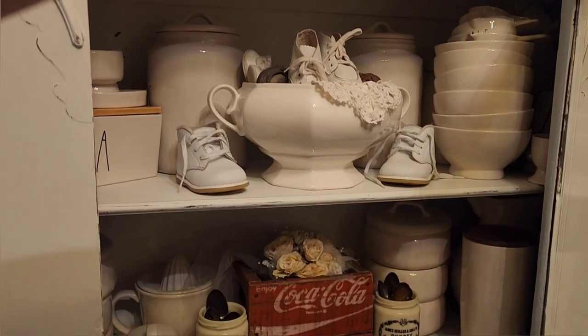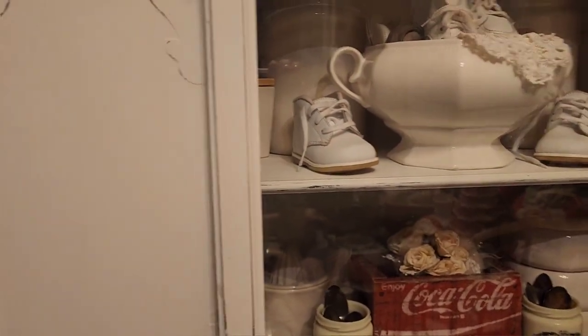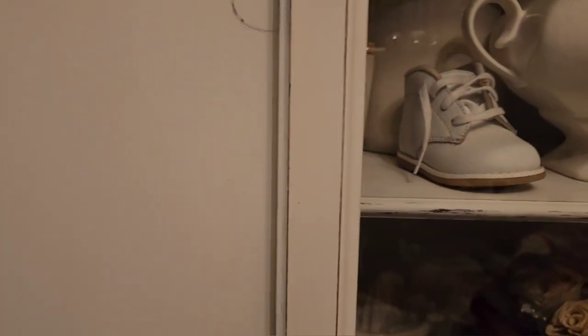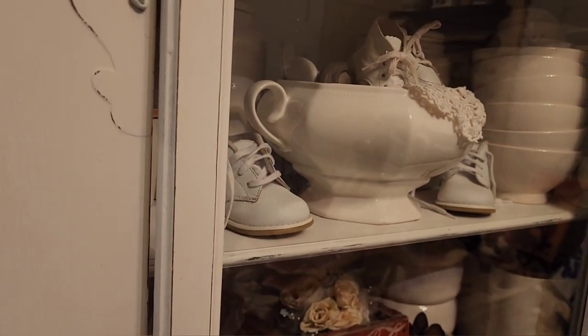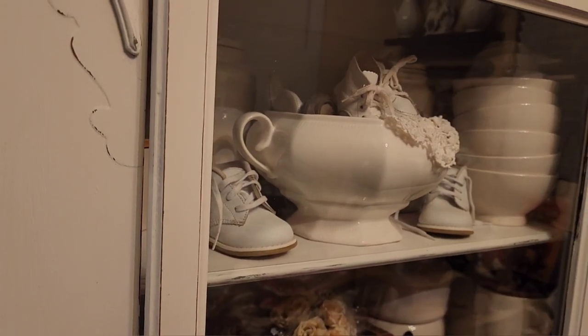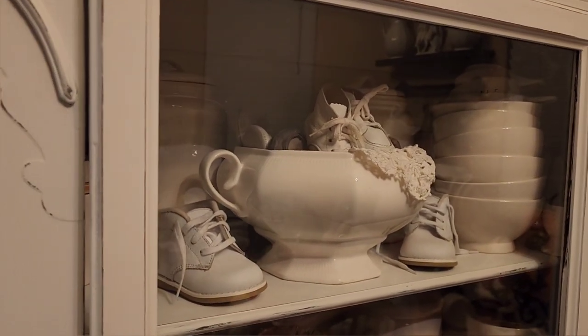So, the other thing I got... wow, I don't know where it is. Hang on just a minute. Let me figure out where it is. I've kind of got a mess right here. And I also wanted to show y'all what I thrifted. So let me show you first what I found at the antique shop.